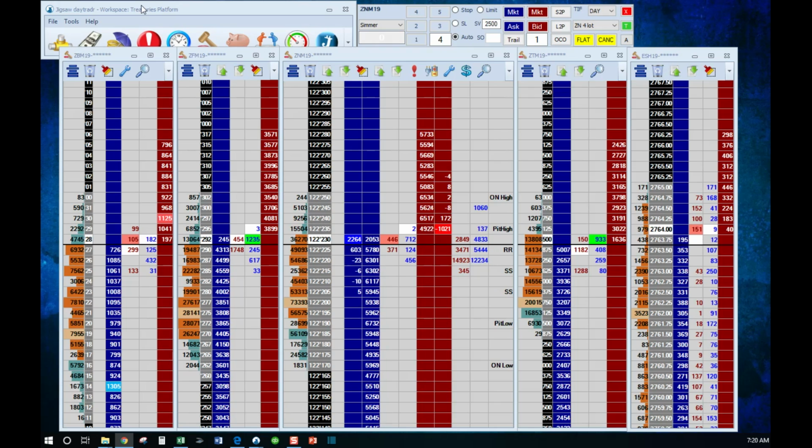However, there's divergence between the S&P and the NASDAQ and the Dow. The Dow is red. It's being dragged down by Boeing.